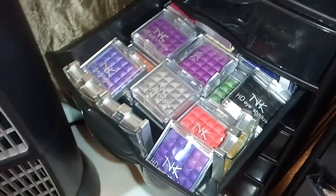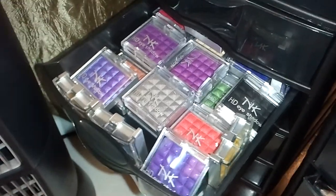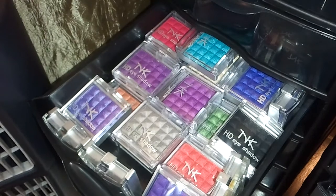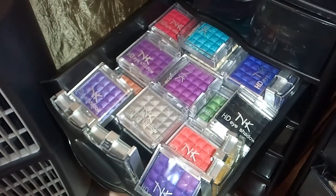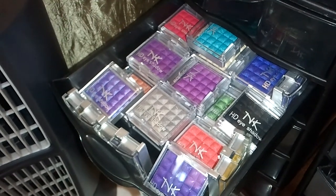This drawer right here has my Nika K high definition shadows in there. I really do love these. I paid like $1.99 for each one of them. I picked them up at the beauty supply store. That's where I tend to find them at, and in my local mall.